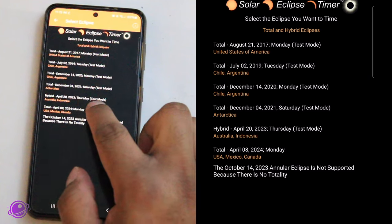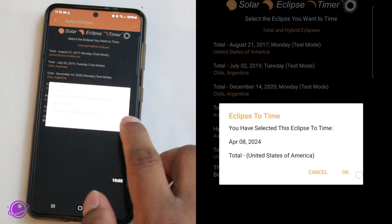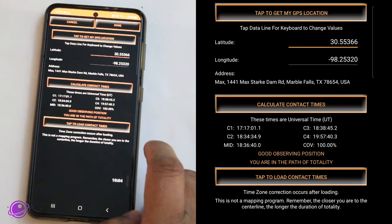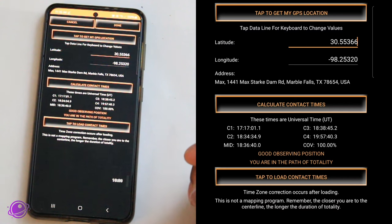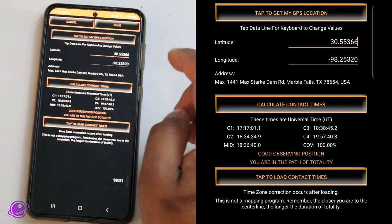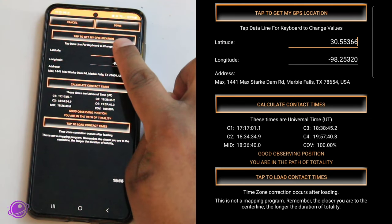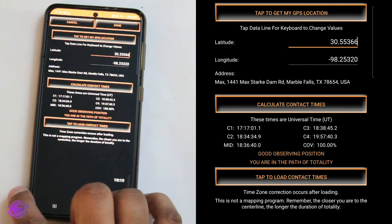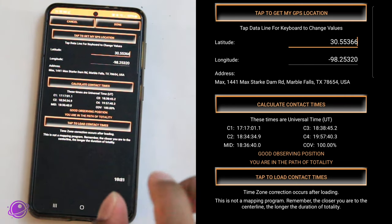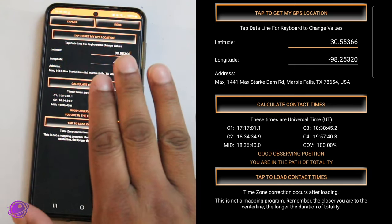Just do it. I'm going to click on this option because I want to practice this eclipse, the April 8th eclipse, and I'll press OK. And here we have some information about our location. So one thing is, if I click on this tab to get my GPS location, it'll use my device's built-in GPS functionality and grab my latitude and longitude, my GPS coordinates.